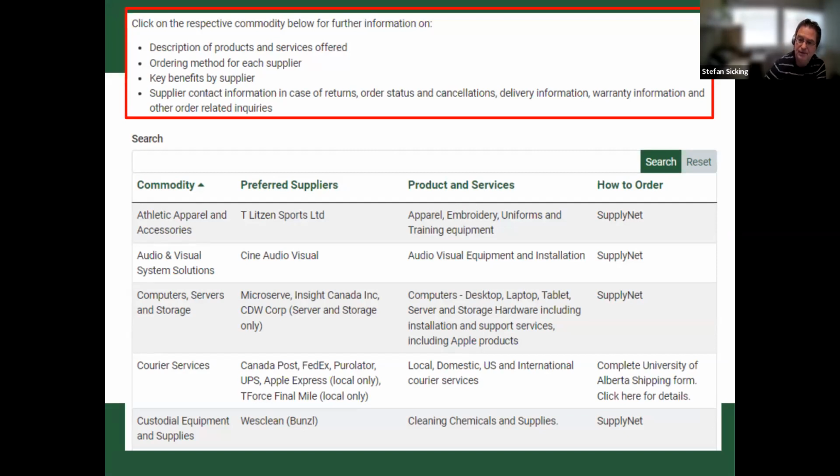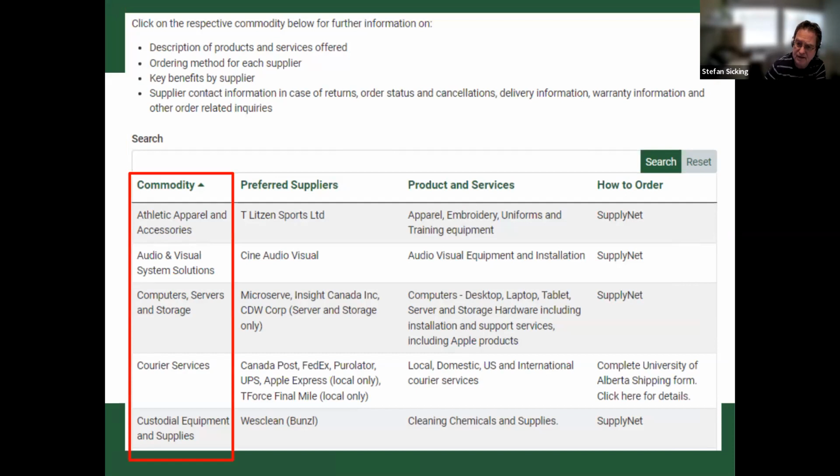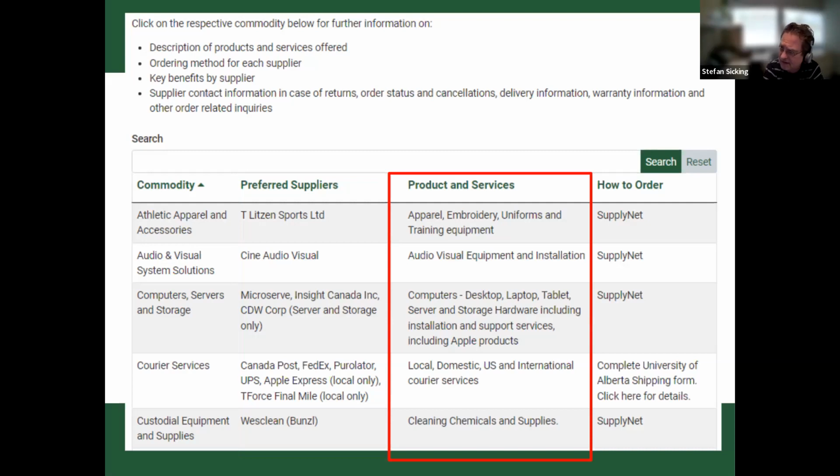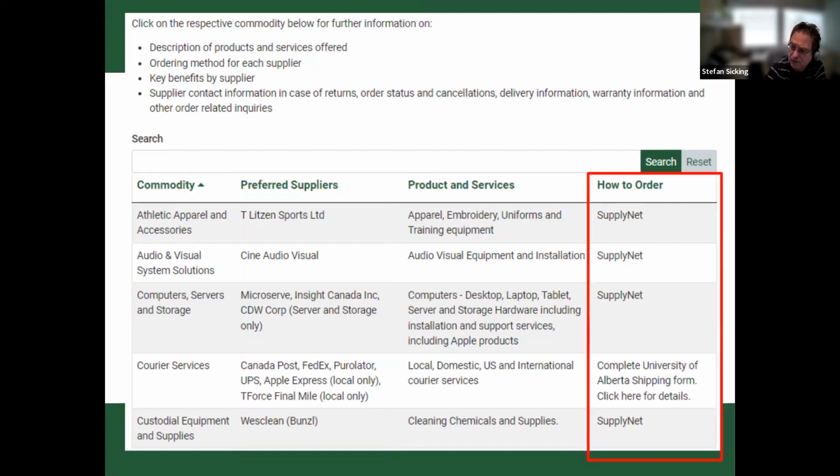Okay, so we have a search area. We have a commodities column. It's sorted alphabetically. We've got about 25, and we encourage you to look at this website. We have the preferred suppliers listed that relate to this particular commodity. And also we have products and services. So any word that you see here is searchable in our keyword search. And then lastly, we have a column around how to order. And it's usually SupplyNet, or you either contact the supplier directly, or you go to the supplier website.